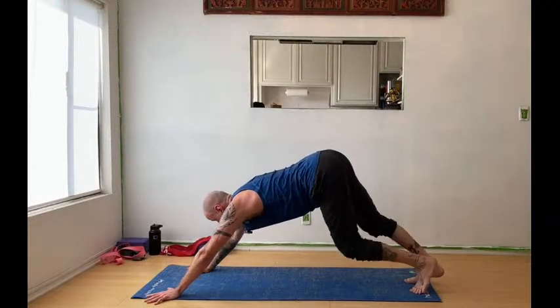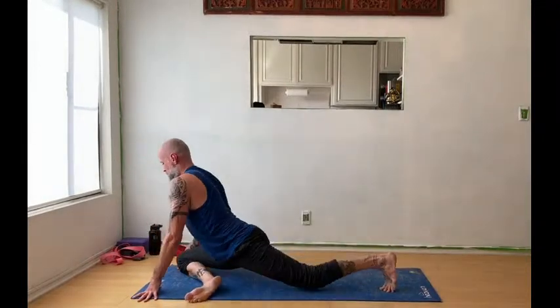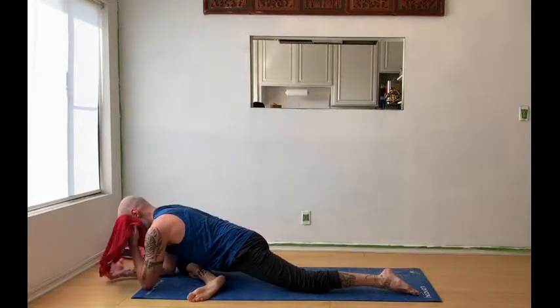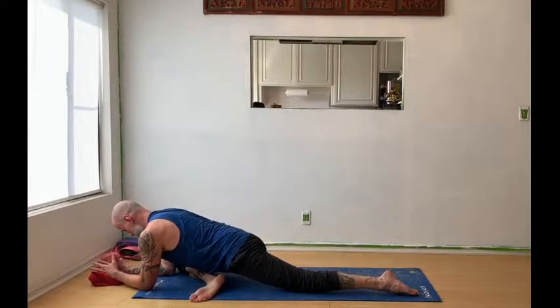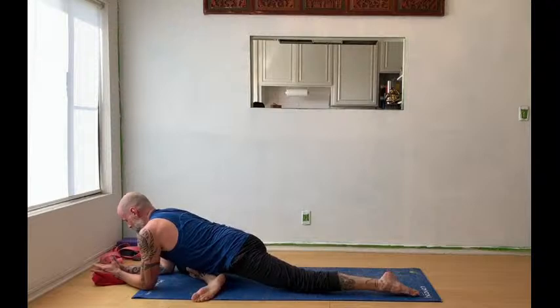And back, look forward, right shin forward, and pigeon. Okay. Had a pretty intense hip stretch pigeon sort of class Thursday if you need some good hip work.